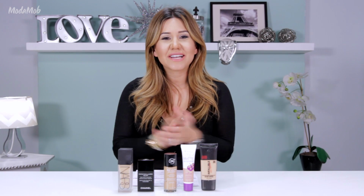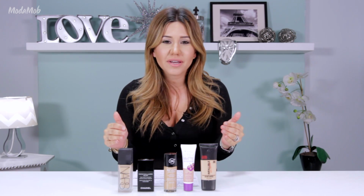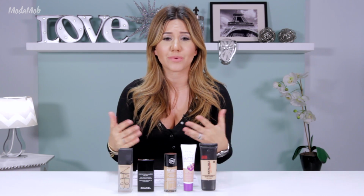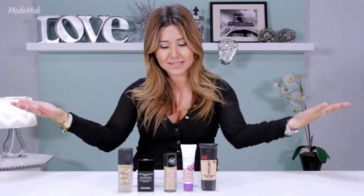Hi everyone, as you all know, of course, I am the queen of oily skin. So I am forever looking for that perfect foundation that's not only oil free, but that's going to keep my face really matte throughout the entire day, because no one likes looking like an oil well. So I present to you my top favorite foundations.